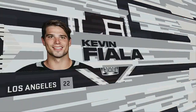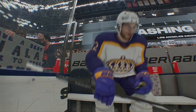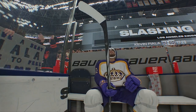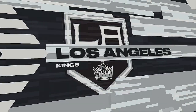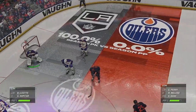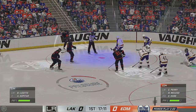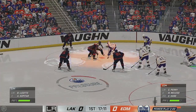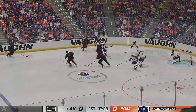Well, he's going to sit 2 minutes for the slashing call here as he hacks and whacks his way to the box. I mean, this is a deserved penalty. Everyone saw it. Edmonton's man advantage unit will take to the ice for the first time tonight. For the scoreless game, James, an opportunity to go up by one. They'll want to gain possession right off the draw and set the tempo.